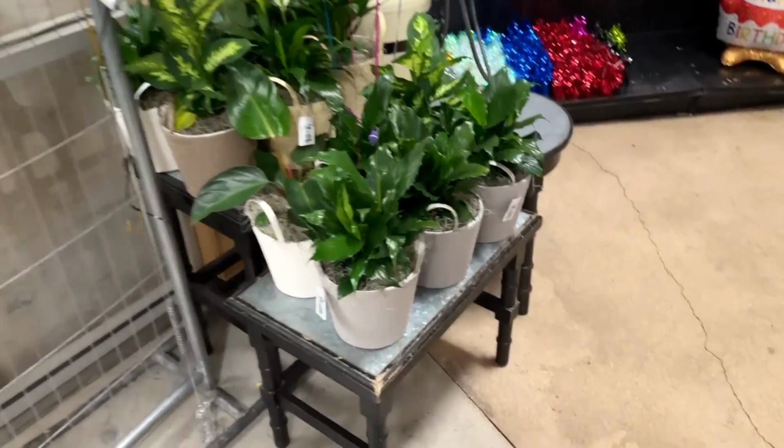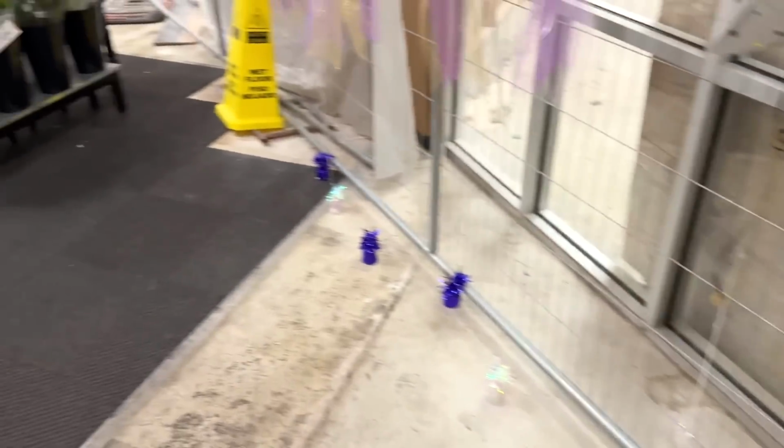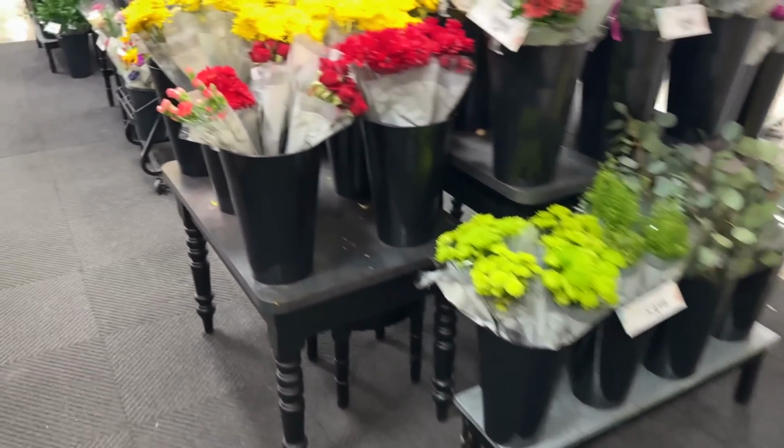We have more on this side. It's basically the same plants. Okay, I just wanted to show you guys what they had. Ooh, eclipses.